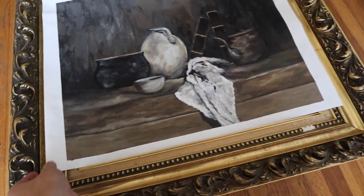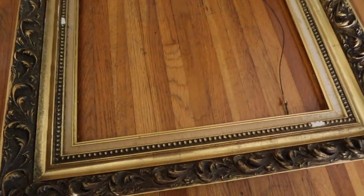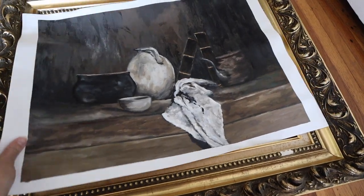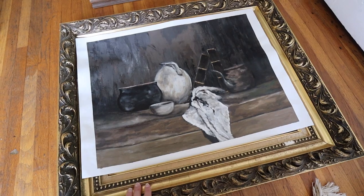I have this gold frame that I got from the flea market, like you guys saw. It has a little bit of canvas in it. There's just some places on it that are damaged. This is a perfect fit for my mom's art for this one, which I love.